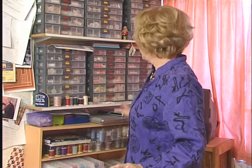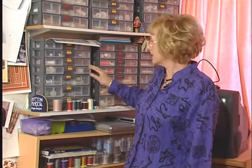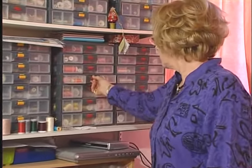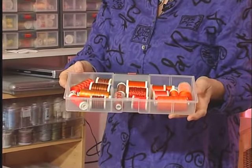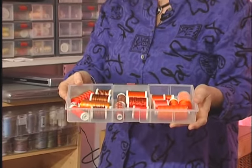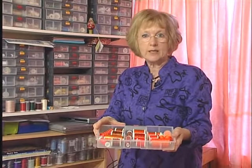I like to store my thread in easy places to find them, and I bought these storage units in a big DIY chain, and they're really handy because I can just pull them out and put the thread in. And for example, they're all colour-coded. So this is the orange thread, and then below would be yellow and above would be red. So I know exactly if I want to choose a colour, then I've got my choice here.